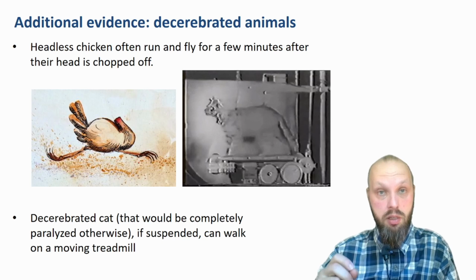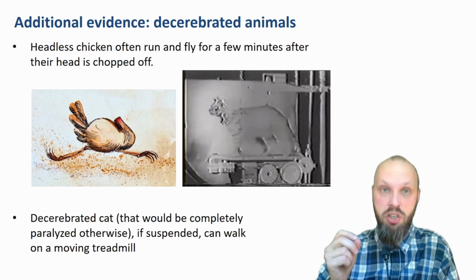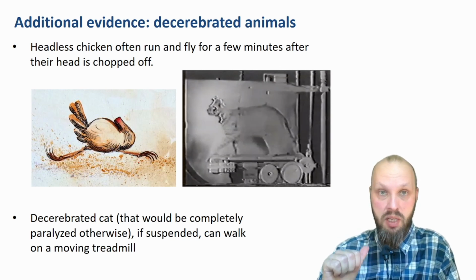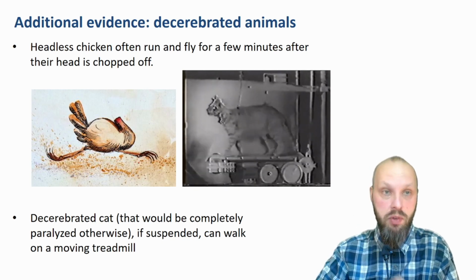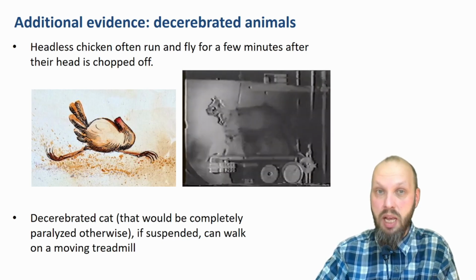Before we go for the answers, let's look at 3 pieces of additional evidence. Don't forget your answers if you haven't written them down, remember them, we'll come back to that. But let's look at 3 pieces of evidence that we have. One piece of additional evidence is that headless chicken can run. That sounds weird, but that's apparently what actually happens.